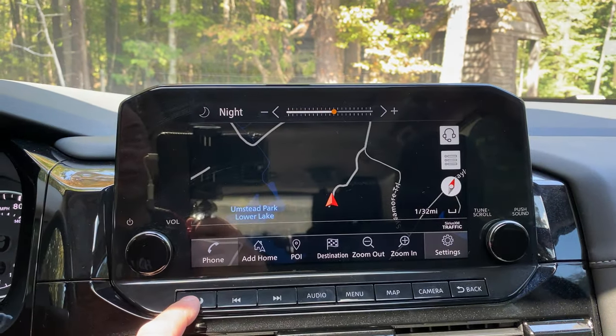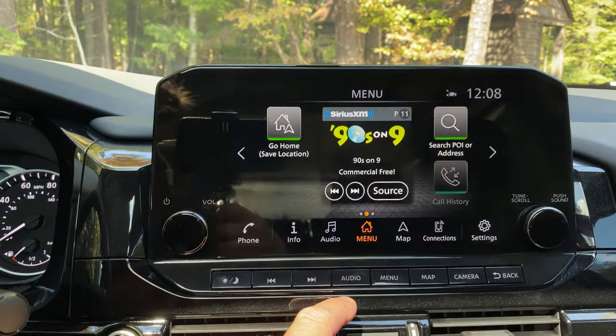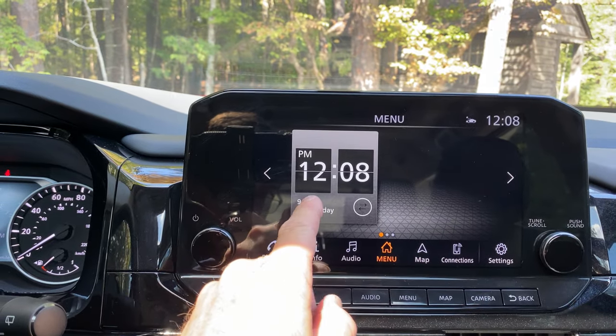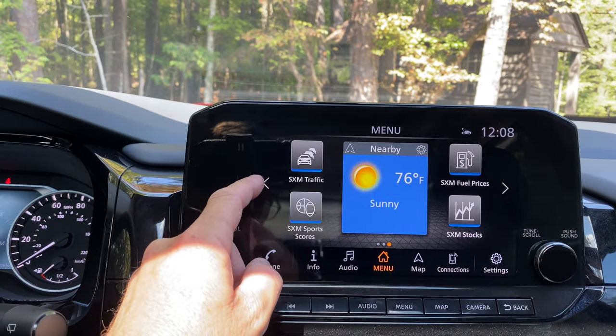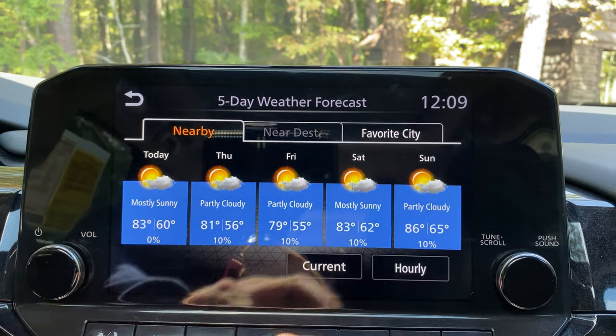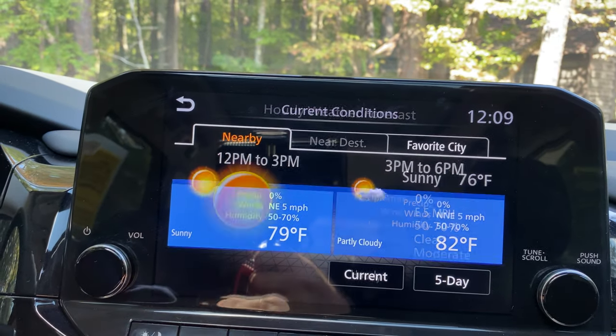I like that because you get to control if you want that or not. And then our menu, you can scroll across to get, I love that, or you can push. And see that? I can get my 5-day forecast. I can get hourly, can get current.